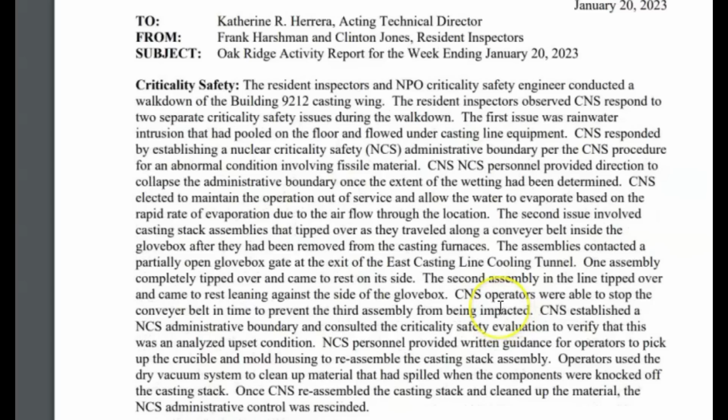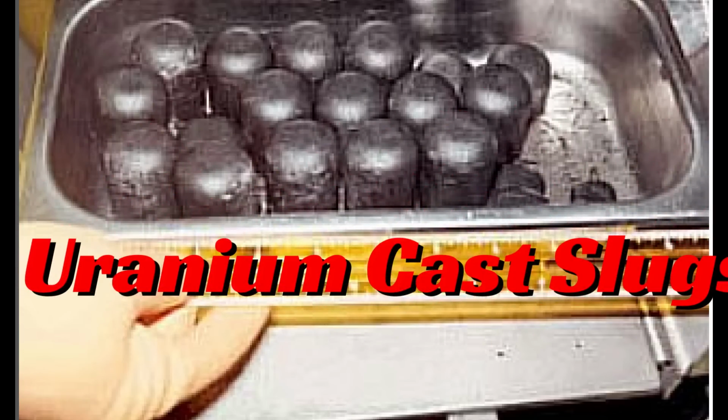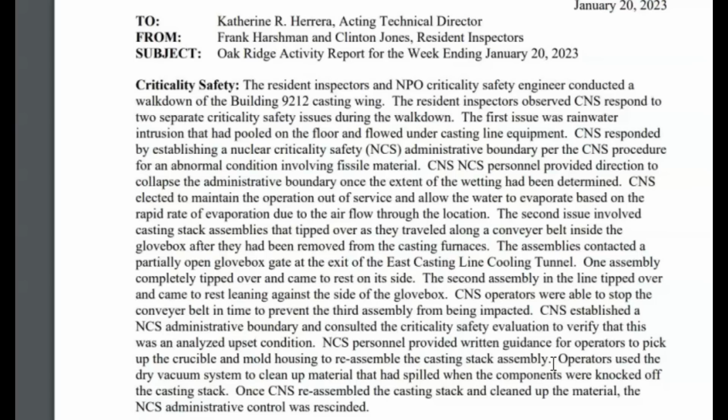The second issue involved casting stack assemblies that tipped over as they were traveling along a conveyor belt inside the glove box after they had been removed from the casting furnace. The assemblies contacted a partially open glove box gate at the exit of the east casting line cooling tunnel. One assembly completely tipped over and came to rest on its side. The second assembly in the line tipped over and came to rest leaning against the side of the glove box. I guess that happened during their walkthrough of the facility. CNS operators were able to stop the conveyor belt in time to prevent a third assembly from being impacted.